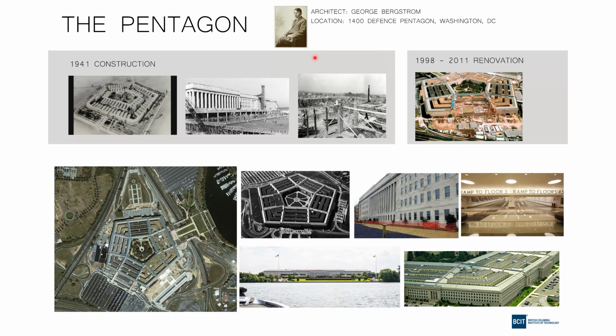The construction for this project began on September 11, 1941, and was designed as a five-sided shape due to the existing road surrounding the site. Each of these five sides are 921 feet long, with a total building height of 77 feet tall.